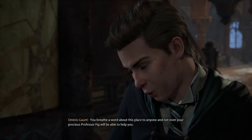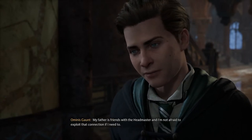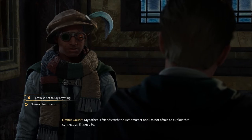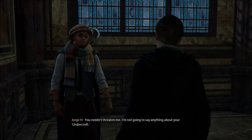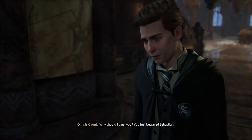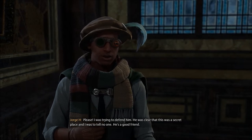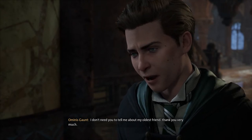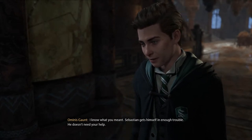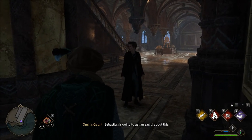That rat! You breathe a word about this place to anyone, and not even your precious Professor Fig will be able to help you. My father is friends with the headmaster, and I'm not afraid to exploit that connection if I need to. You needn't threaten me. I'm not going to say anything about your Undercroft. Why should I trust you? You just betrayed Sebastian. Please. I was trying to defend him. He was clear that this was a secret place and I was to tell no one. He's a good friend. I don't need you to tell me about my oldest friend. Thank you very much. Ominous, I just meant... I know what you meant. Sebastian gets himself in enough trouble. He doesn't need your help. Sebastian is going to get an earful about this.